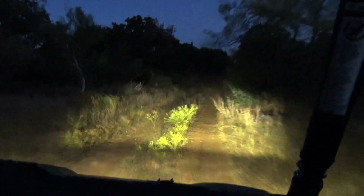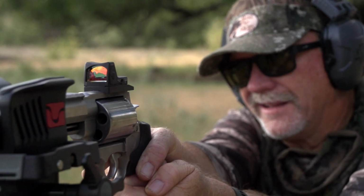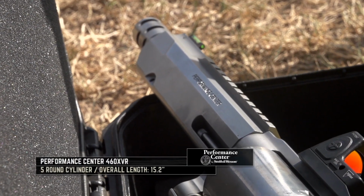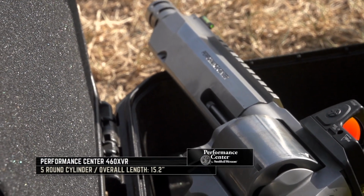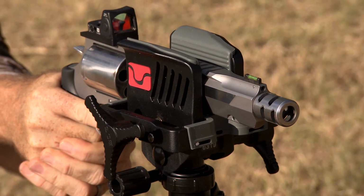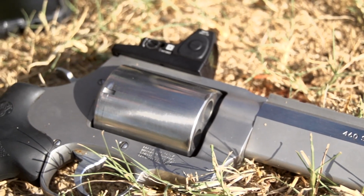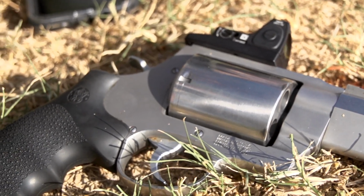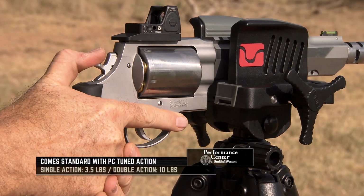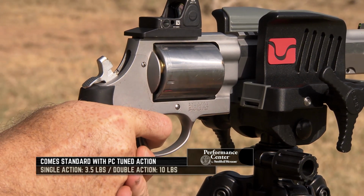As Wade heads back to camp and before we join him for his next hunt in the morning, well, let's learn more about the Performance Center 460 XVR that he's using for his hunt. What's unique about the gun is the fact that it has an integral rail. You can mount your optics, whether it be a scope or a red dot to it. Fiber optic sights for quicker target acquisition. It's got a muzzle brake to help reduce recoil. Also helping reduce recoil is the fact that it's got an unfluted cylinder, which adds a little bit more weight to the gun. A Hogue overmolded grip with a gel pack, once again helping your hand with the recoil. And it's got a Smith & Wesson Performance Center action where you can expect about a 3.5 pound single action trigger pull and around a 10 pound double action trigger pull.